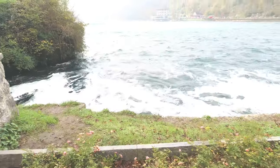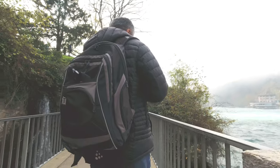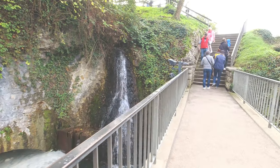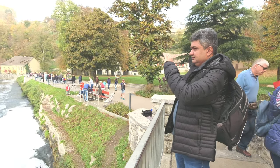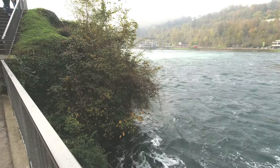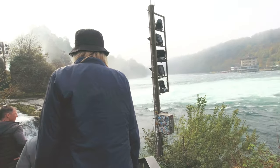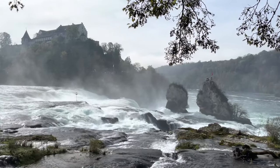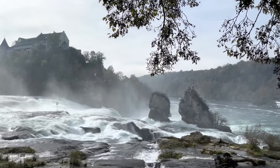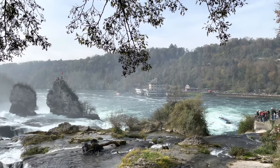So we will now explore Rhine Falls from the Neuhausen Rhine Falls side. And there are a lot of small spots, so we will walk there and have a look. There might be small waterfalls and that kind of thing, but we will have a quick look and then we will go to the other side. So you can see this is behind the two rocks. So this is a small view from the Neuhausen Rhine Falls. And of course you will see the other side, so you will see the difference in the force of the water.